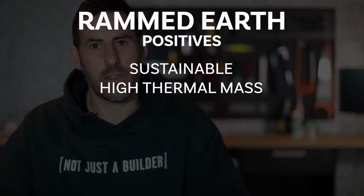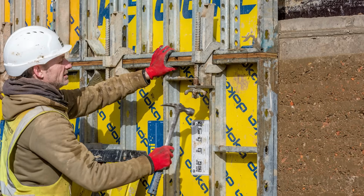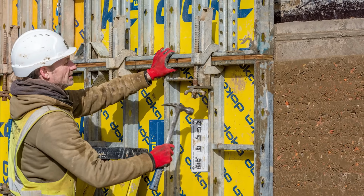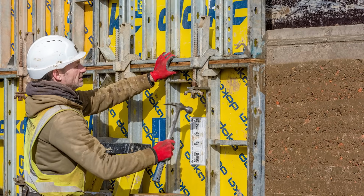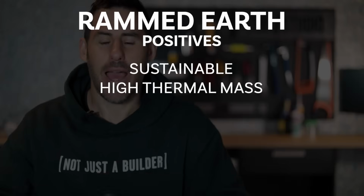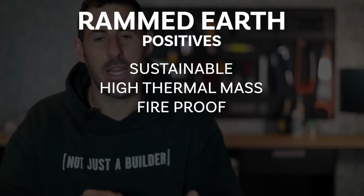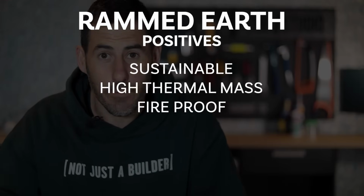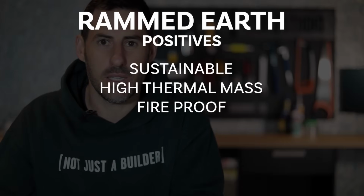Rammed earth represents one of the highest thermal masses in building due to its density. This means that your house is cool in summer and warm in winter with very little effort needed to keep it that way. And rammed earth is fireproof. This makes them really popular in areas that are prone to wildfires. If your home is in one of these areas, it's more likely to stand the test of time.